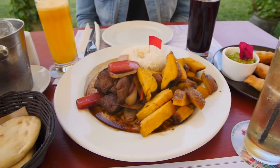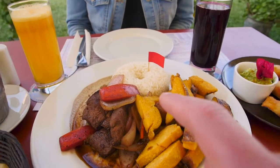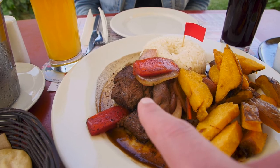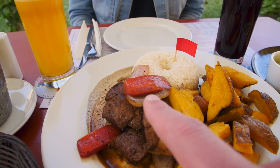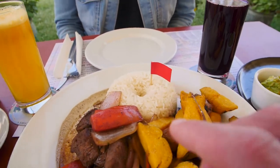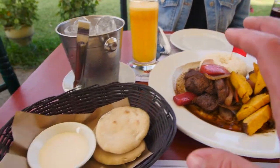For the main course, we have a lomo saltado. This is a very typical Peruvian dish as well, as you can see from our little Peruvian flag, which is some sort of meat. And in this case, we have beef with peppers and onion, potatoes and rice. And then of course, some kind of sauce underneath that goes with everything. We've had it before and it's amazing.